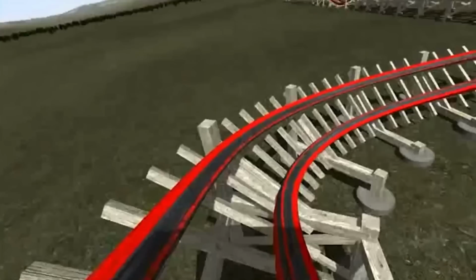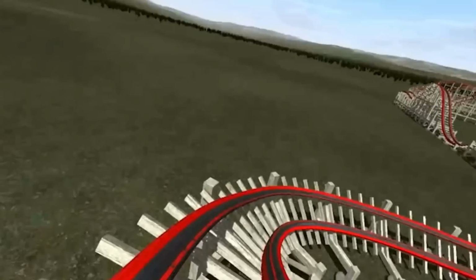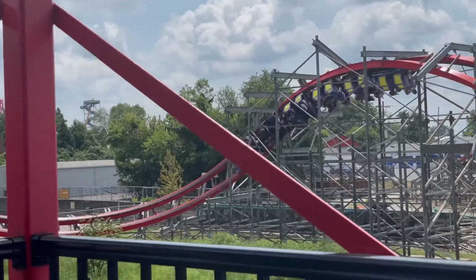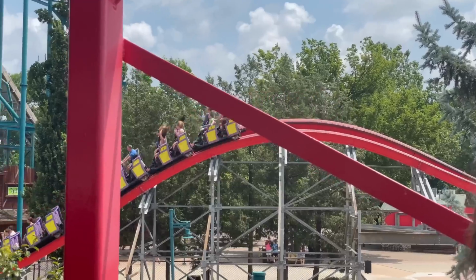Now, this was going to be a very tight maneuver. Knowing how tight that helix is, this would have been a very insane element. It reminds me a lot of the outward bank turn which is on Twisted Timbers, but it looks even more bizarre in this video.